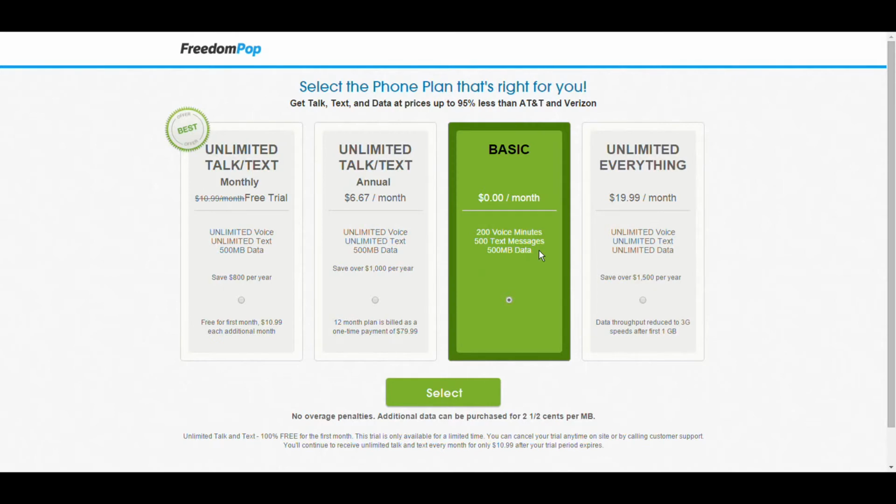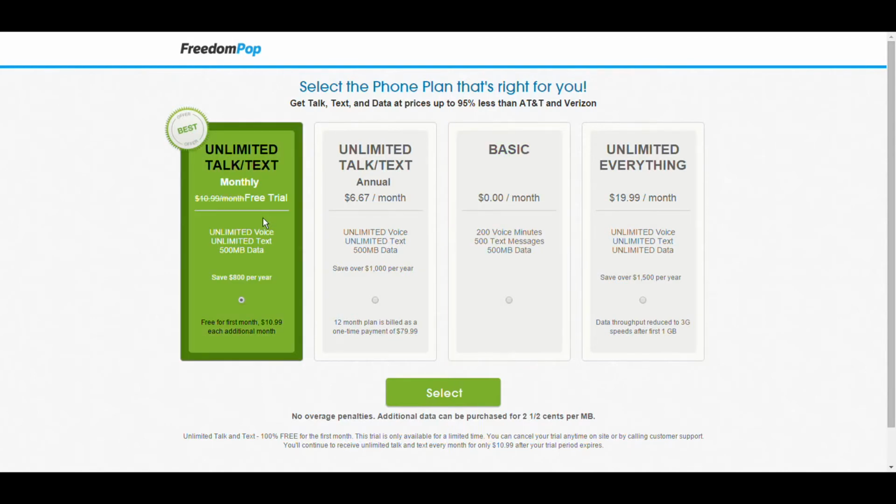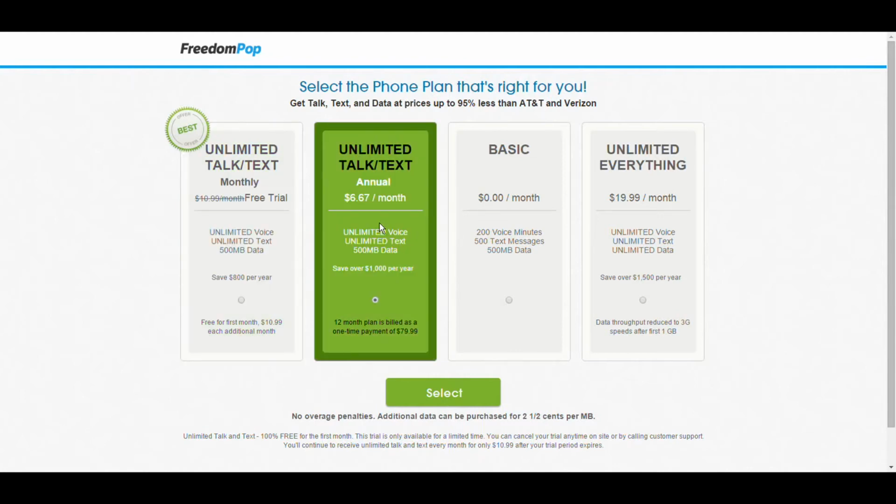I've even seen videos of them showing you how to use it. Then they've got unlimited talk and text. That's monthly, which means you get unlimited voice, text, and 500 megabytes of data for $11 a month. You can go annual, which is 1 year of talk and text, $6.67 a month, which gets billed as a one-time payment of $80. That's something else to keep in mind.